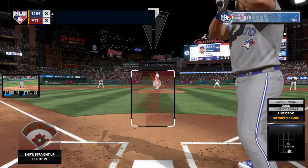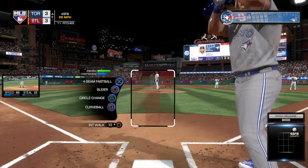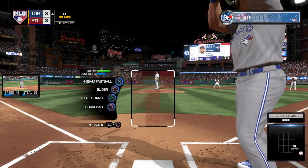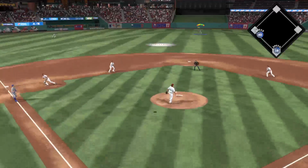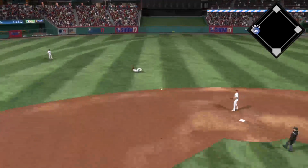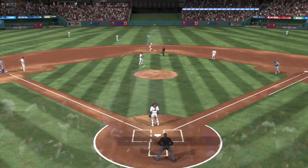Ready now, Kendrys Morales. It was a backwards K, a strikeout looking for him in his last at-bat. Up and in there with the first pitch fastball. It's ball 1. Look out, 2-0 now. Now a flare out to left center. Coming in is Peterson. He makes the play. A fine running catch to get the first out of the inning.